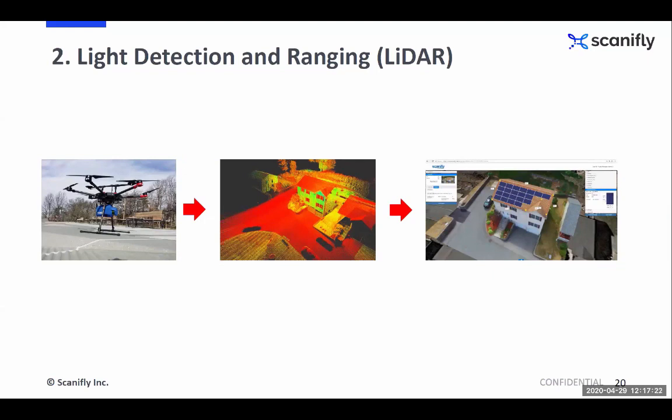Okay, so the next method for 3D mapping is using LiDAR, right? Light detection and ranging. LiDAR is just 3D mapping using lasers and also other sensors. The image on the left-hand side is a LiDAR-based 3D scanner that we developed in-house. The image in the center is some raw data from that scanner. There's depth data, there's reflectivity data, and in the image on the right-hand side, we've fused that reflectivity and depth data with the camera data, the RGB data, and now we have this virtual replica of the property where we can then design the PV system.